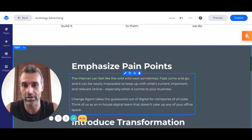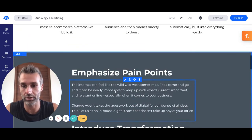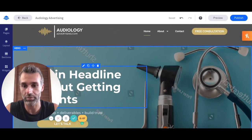So I need icons, but I've already used the brand colors to kind of mock up what this page will look like. We're going to work on copy over the weekend and hopefully get this launched on Tuesday.